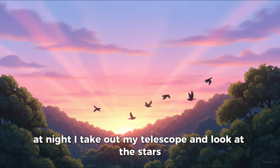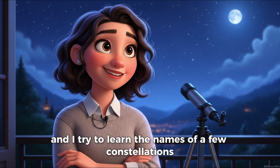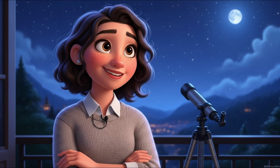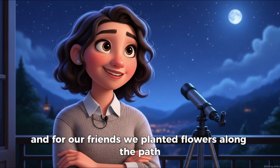At night, I take out my telescope and look at the stars. I can find the moon easily, and I try to learn the names of a few constellations. I still mix up some of their names, but I enjoy the quiet time outside. The garden is a special place for our family and for our friends.